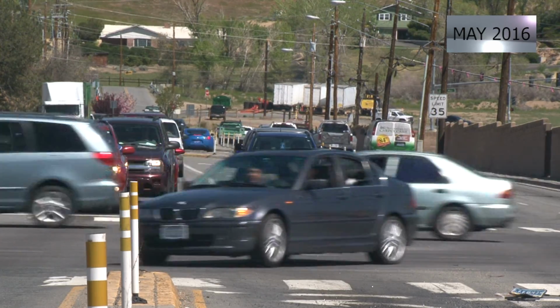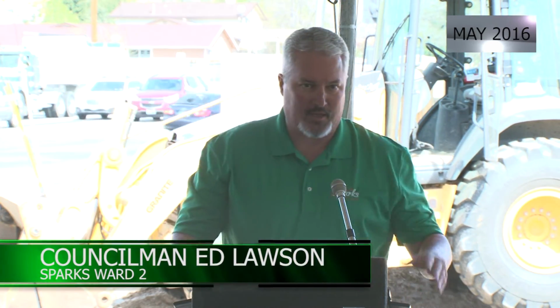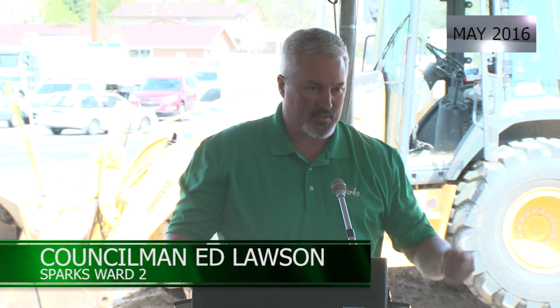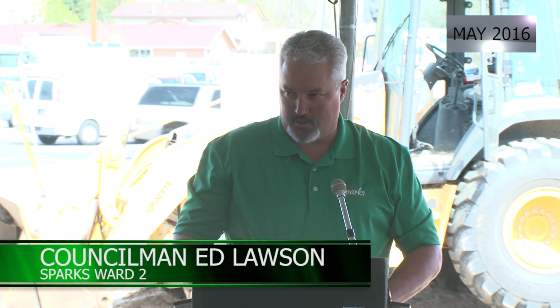I think it's going to be a beautiful project. What I really like is the way the treatment is on the inside of the sound walls for our neighborhoods. I like the idea that we have walkability from our neighborhoods to the shopping over here. And I like the idea that we are now moving people through the area at an easier pace and hopefully safer in the long run.